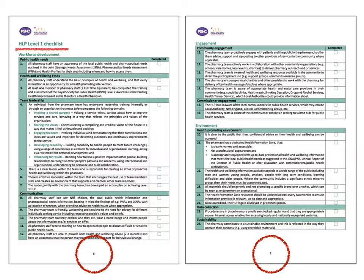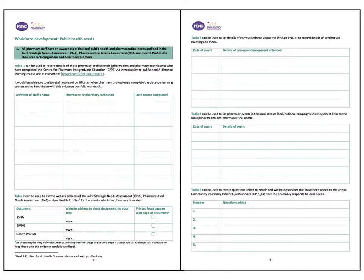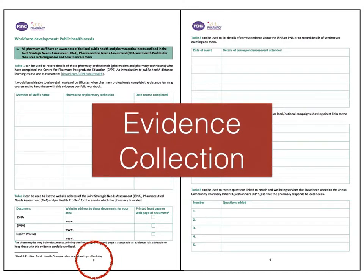The rest of the booklet is basically designed for you to detail the evidence that you've collected, to ensure that you've got what it takes to become a Healthy Living Pharmacy. And that starts off from page 8. And there you go, that's the evidence collection. And that is basically what you need to do. You can either download that and keep it electronically, or you could download it and print it off and keep it in a folder and fill it in as you go along. We'll be using this quite extensively in future videos.